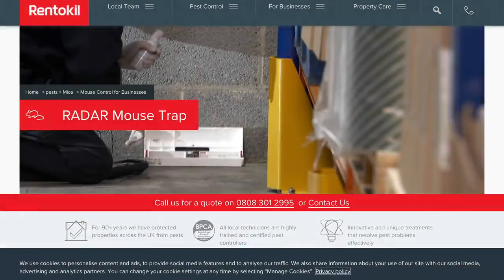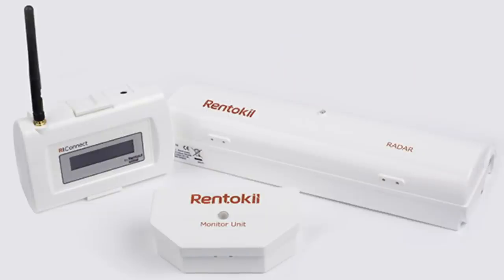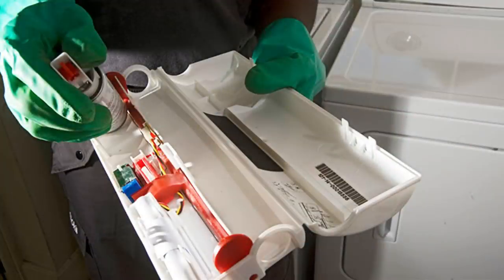Another trap I'd like to feature on my YouTube channel is called the Radar Mouse Trap by Retinokill. This unique mouse trap has a CO2 chamber to kill the mice, and has smart technology to notify you when it's made a kill. But this mouse trap is only available to professionals in the pest control industry.